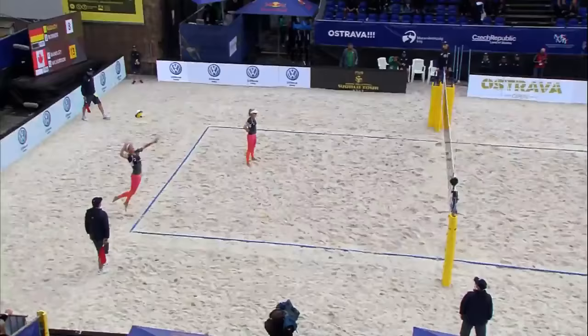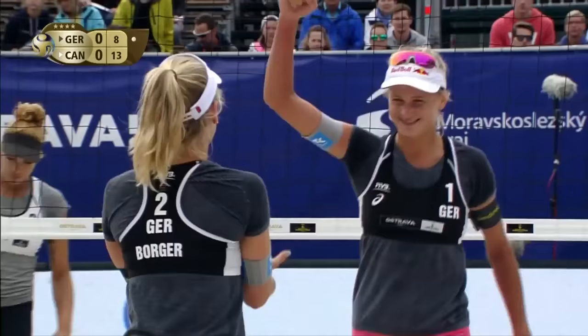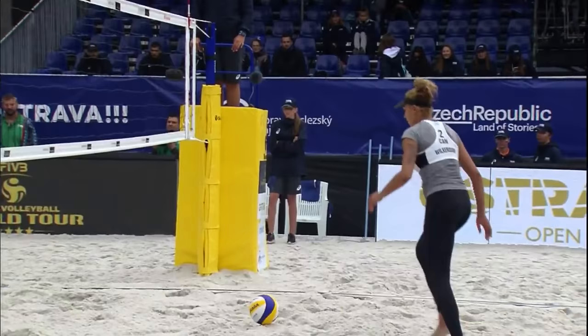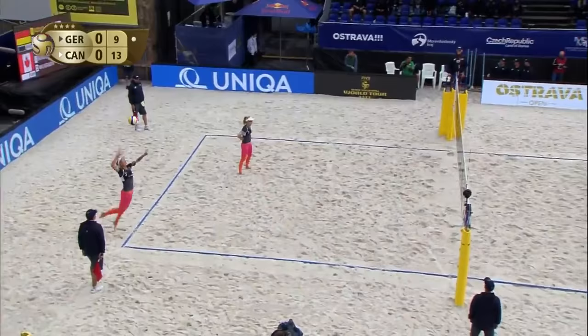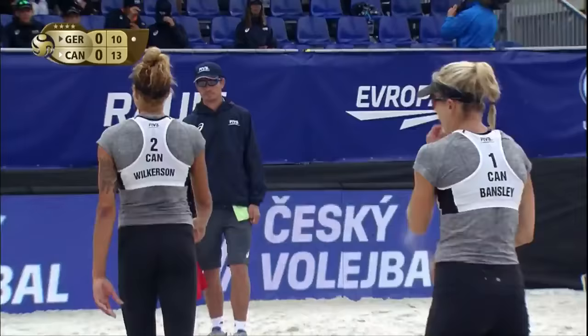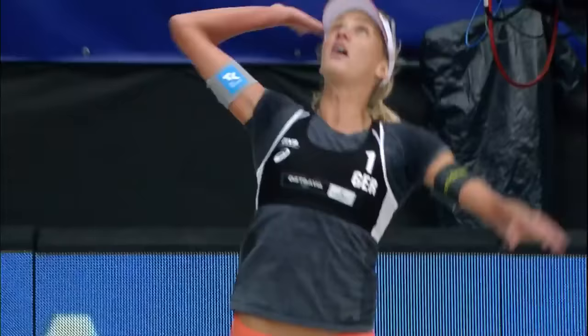Kozuch yet to settle into this game. Both the Canadians go for the serve, though there was a huge error there from them. Lack of communication left no one available to keep the ball alive. And again, no communication between this Canadian pairing as they've come back from the technical timeout, and an ace from Kozuch twice in a row.